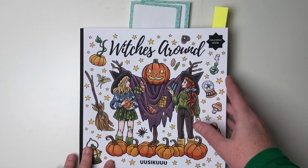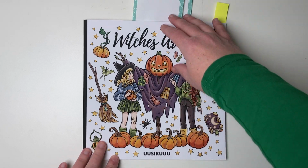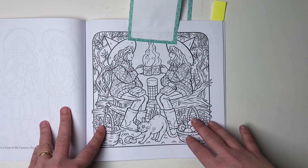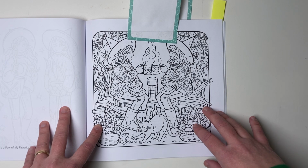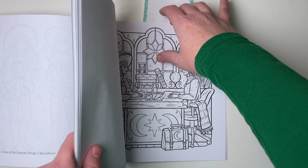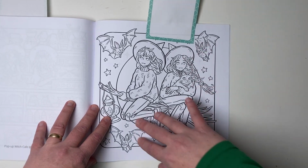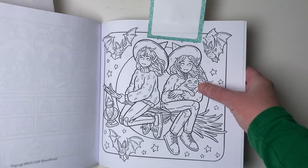I found a couple of pages in the witches coloring books. They often have cats on the pages, and there are some really nice and cozy pages which would be perfect for November. So I picked a couple of those, like this one, or nope, come on. This one I really like. It's a really nice composition. Also with the kitty cat.